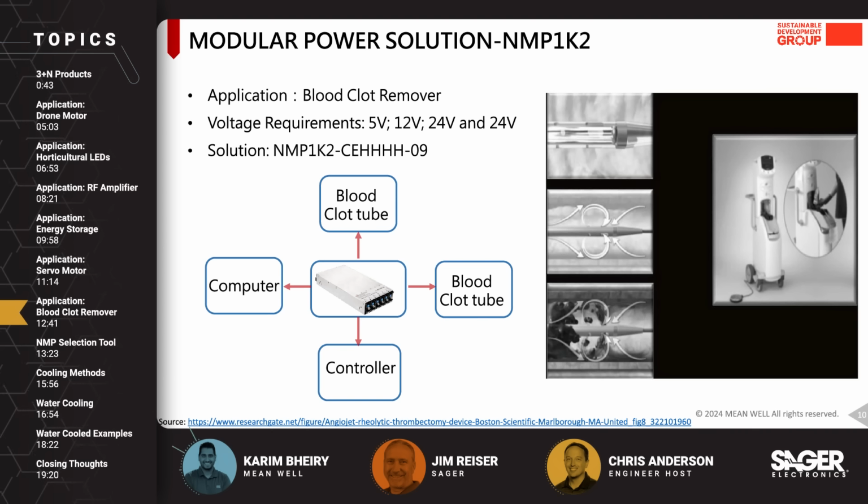The last application we have here today is the modular power supply solution, the NMP 1K2. The application here is a blood clot medical application using 5 volt, 12 volt, and 24 volt. The 5 volt is mainly used to power up the controller inside the machine. The 12 volt is to power up the computer. 24 is for the blood clot. As we mentioned, the feature of this one is that it's just one very small power supply used to power different load requirements.